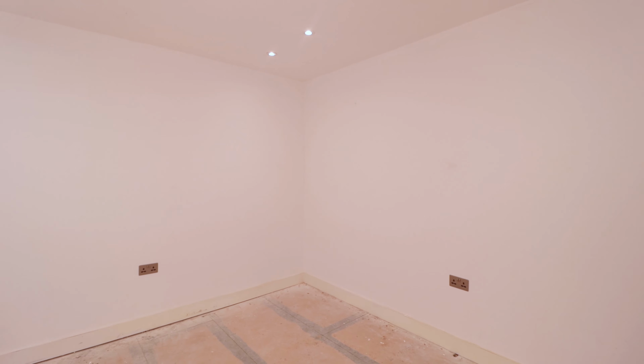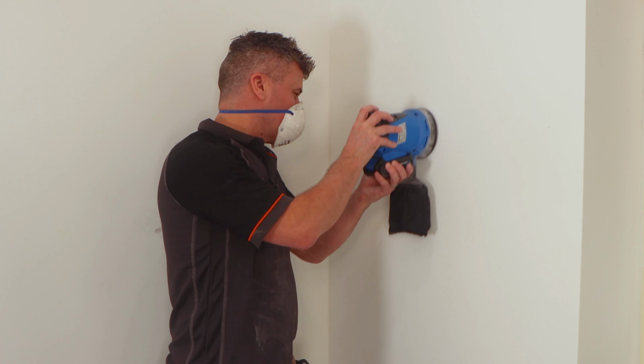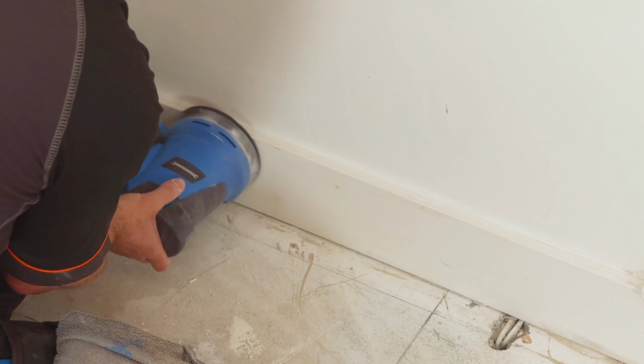I bet I'll be waiting a while for that cup of tea. Meanwhile, while the room is cleared, I can start my preparation on the walls and the skirting boards. There were a few holes here and there. I filled them, let them dry, then sanded them off.